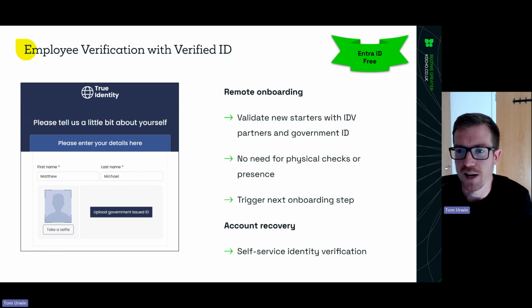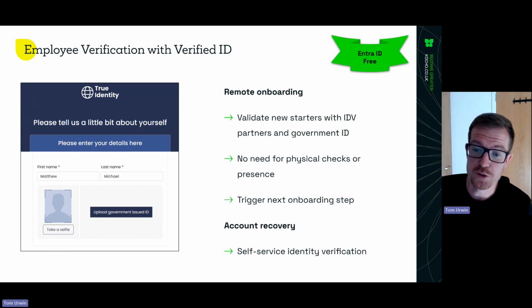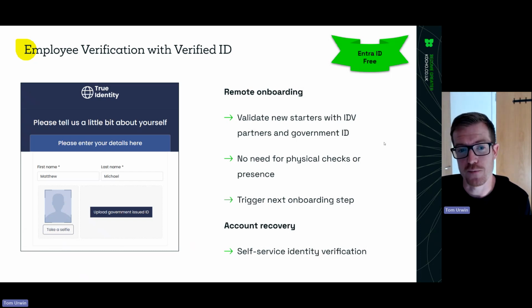So therefore, we can validate new starters without ever needing their data, without them needing to be physically present. We can trigger that next onboarding step. And with this, we can also do account recovery. So that verification has already been done. We've already validated that credential is real. So we can actually use that in later steps throughout the user journey if you need to validate them from a service desk point of view.